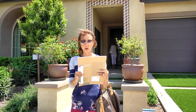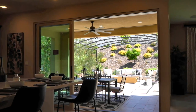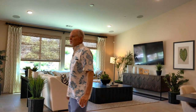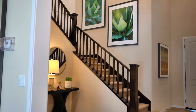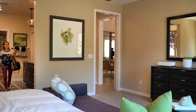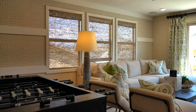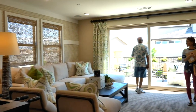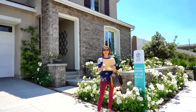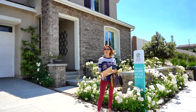This is residence two. It's approximately 3,074 square feet, and it starts at $455,000. This is residence three. It's approximately 3,336 square feet. It starts at $473,000, and it's the smartest home on the block.